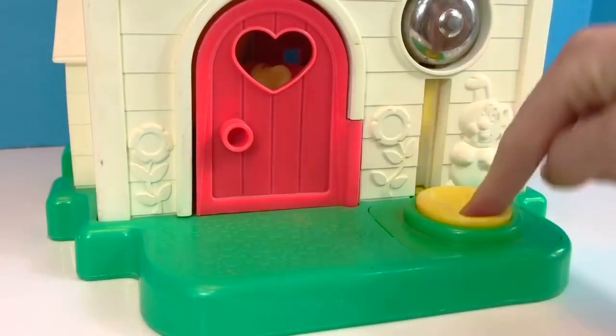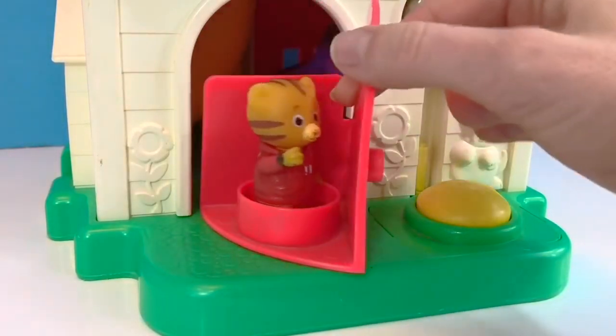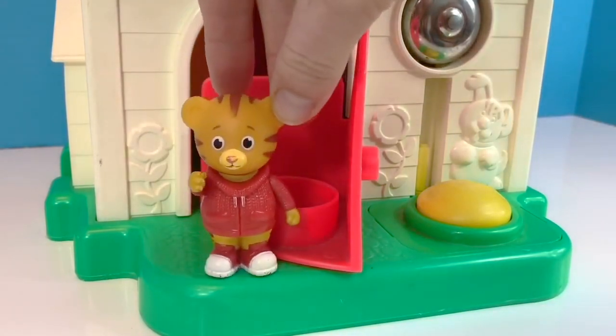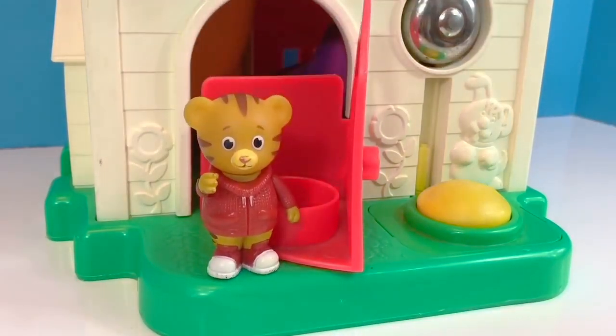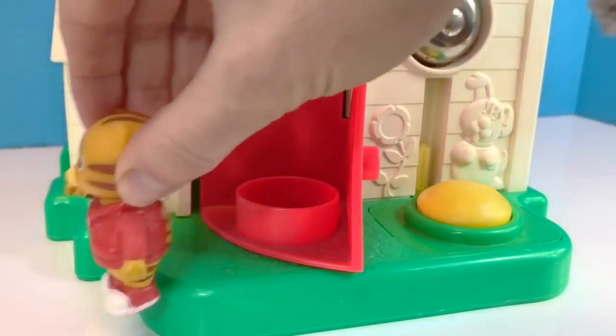Let's see who's home and behind the red door. Oh, hello, Daniel Tiger. Hello, neighbor. Come with me. We're going to play a game today. Oh, that sounds great, Daniel. We'll follow you around the side of the house.